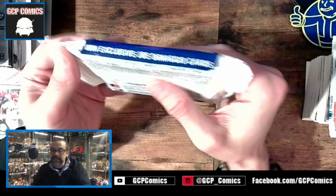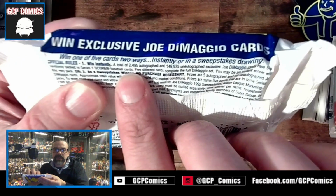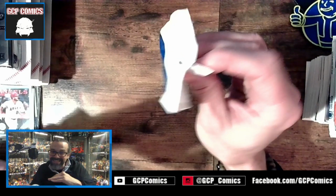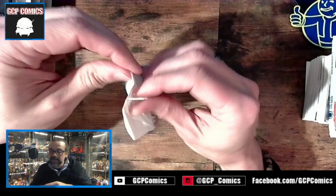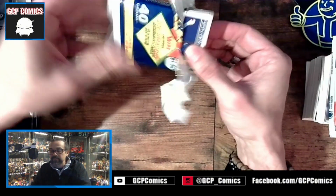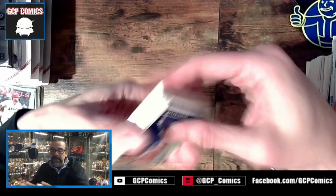So there is a chance for autographs in here for Joe DiMaggio autos, but it's only like 2,500 in all of the scorecards. And in 1992, there was probably a million upon a million packs of these. Overprinted galore. Alright. Let's see.